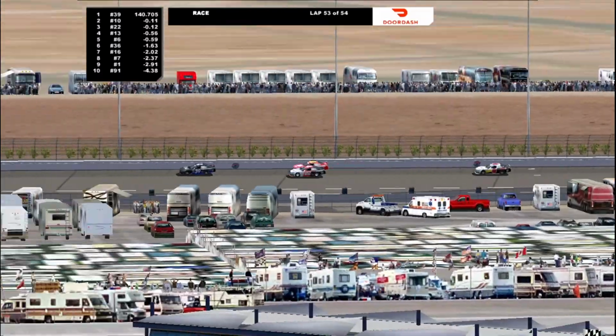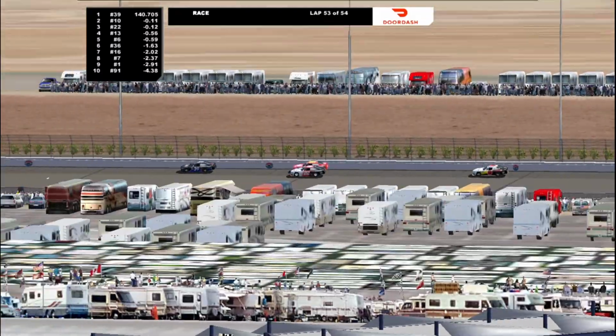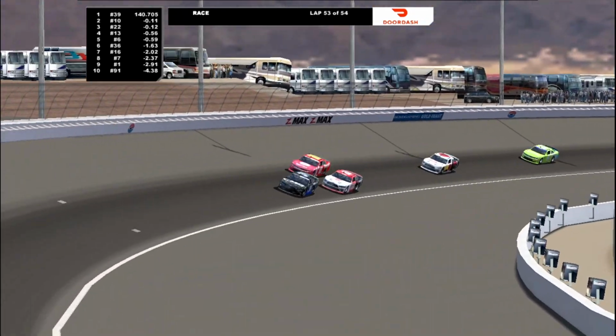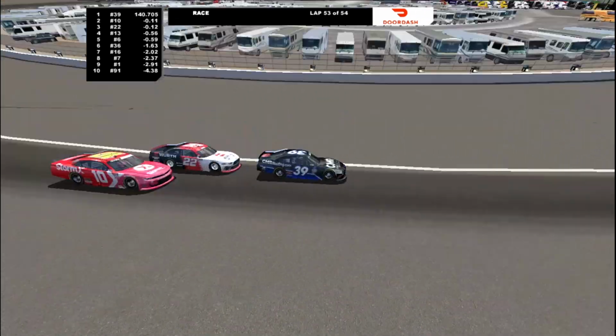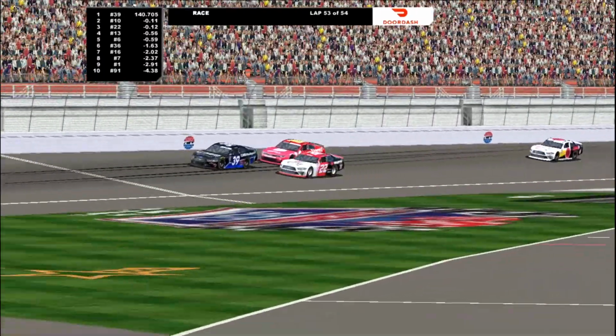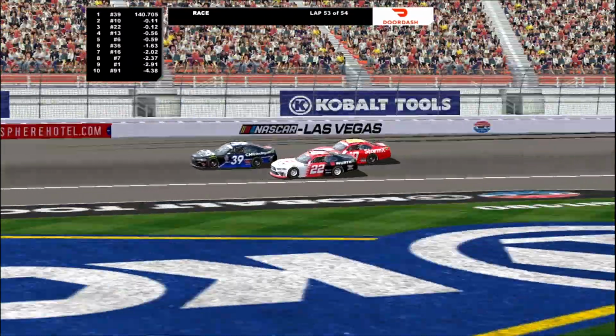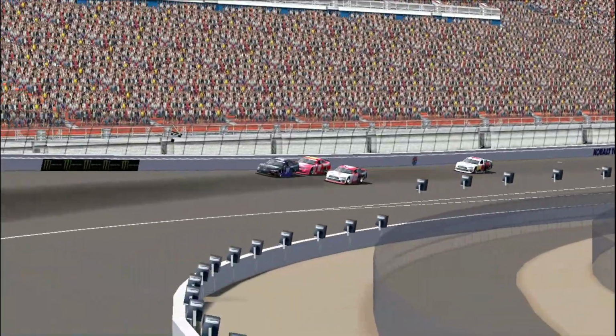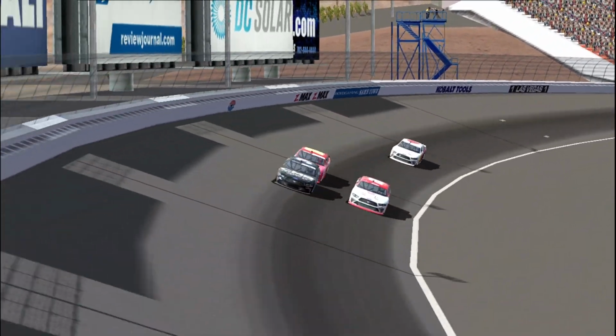I believe he finished 5th in a truck race here at Vegas, as these guys are drag racing for second behind him, and it's Bahalt sideways into the corner. Now here comes the 22 out of corner 4. White flag, dude, white flag. 1 lap to go here at Vegas.